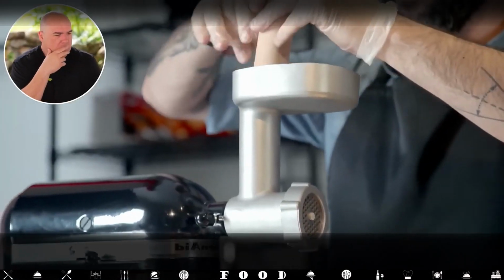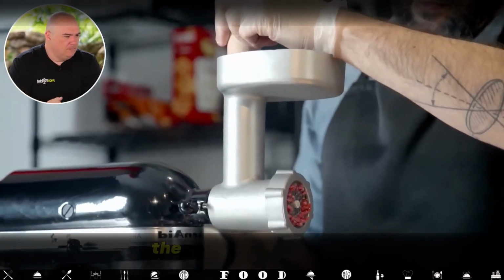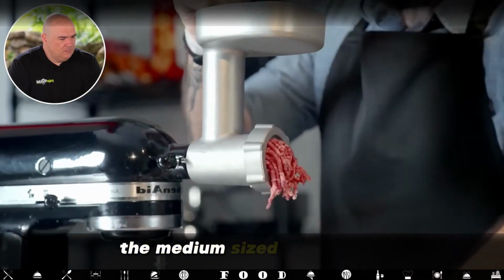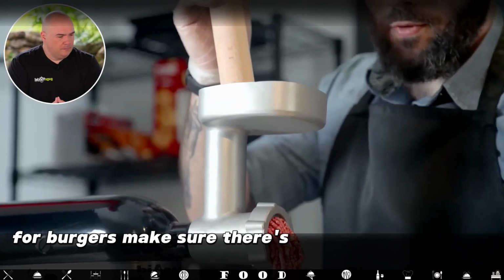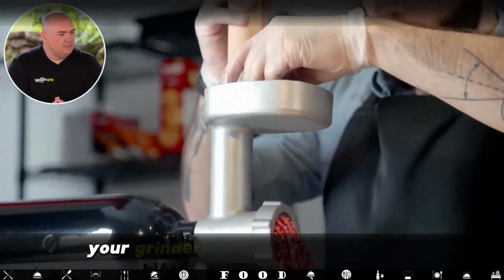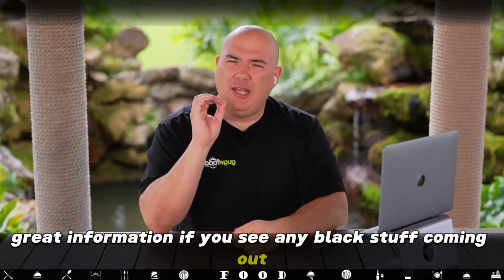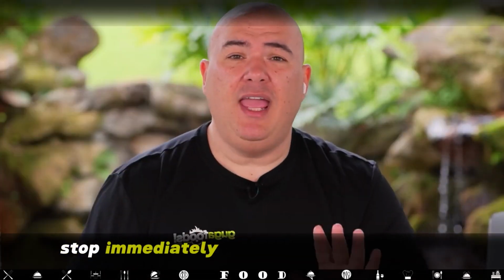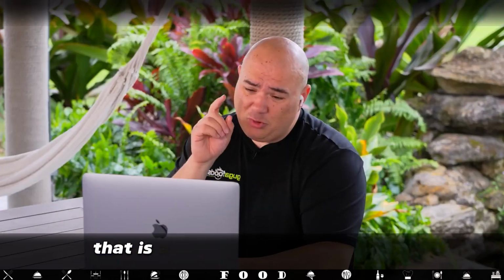A few pieces at a time, pushing the beef down the tube with whatever included baseball bat or nightstick the grinder came with, and watch the meat cascade gleefully out the medium-sized grind plate, which I think is the best size for ground beef for burgers. Make sure there's no gray stuff coming out, which might indicate that your grinder is grinding metal. Great information. If you see any black stuff coming out, any gray stuff coming out from your grinder, stop immediately and assess the situation, because that can be a variety of things. That is a great tip.